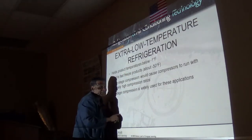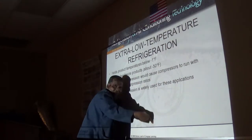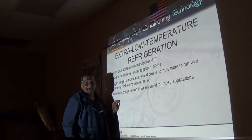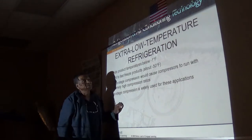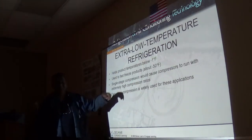So the discharge from the negative 20 compressor goes into the suction of the compressor that's supposed to bring me down to negative 50. Actually, something like that, but we'll see how it works.